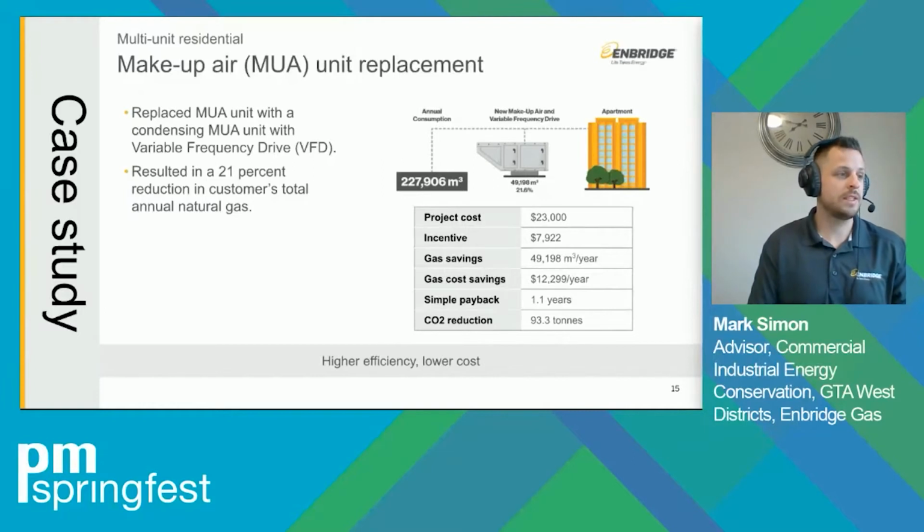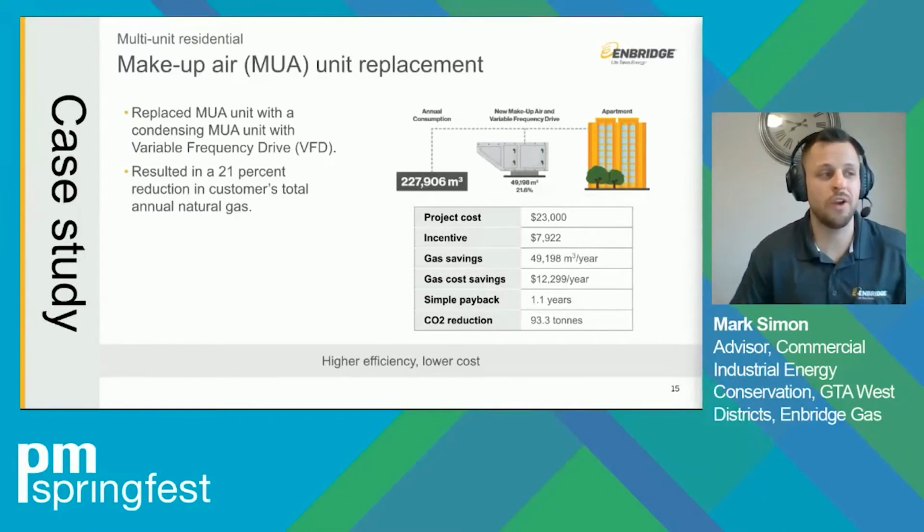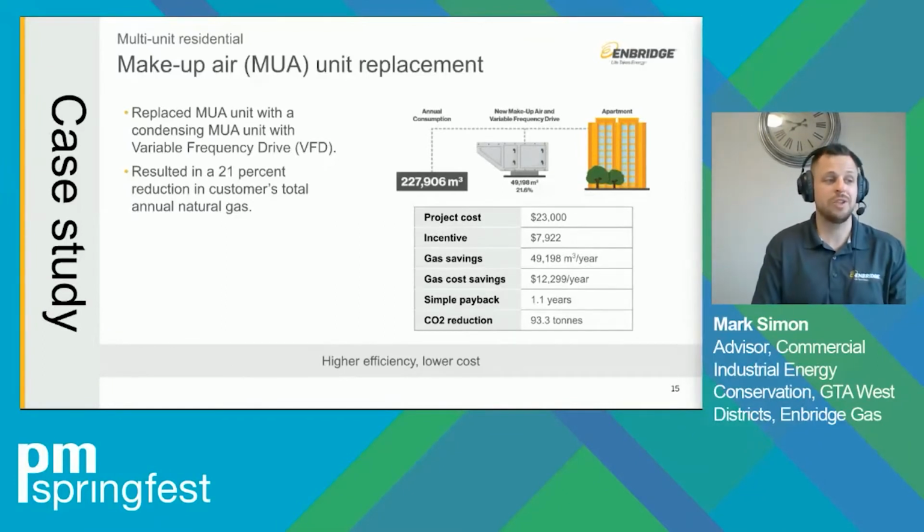So in this case, the rooftop unit cost about $23,000. Our incentive was about $8,000, which is just under 30%. Your gas savings were almost 50,000 meters cubed a year, so that's just under $13,000 in utility bill savings. And of course, if you look at the payback, it's about 1.1 years and has a large CO2 reduction of 93,000 tons.